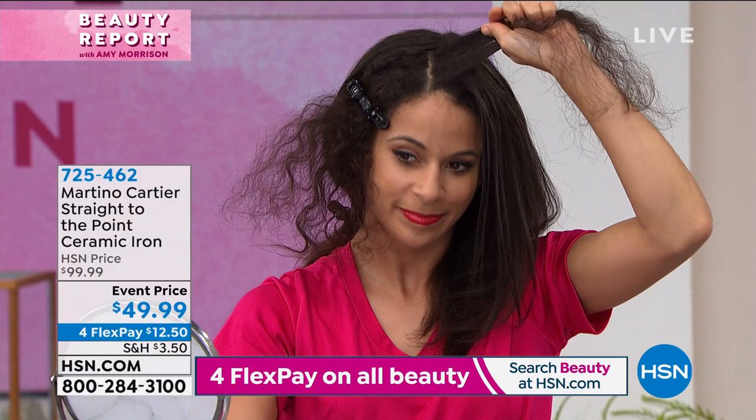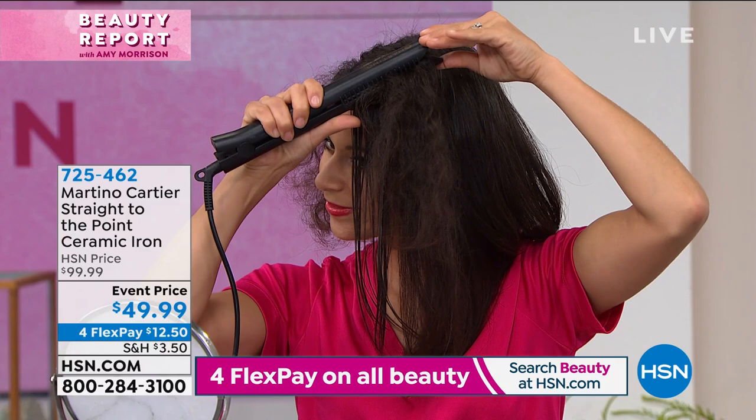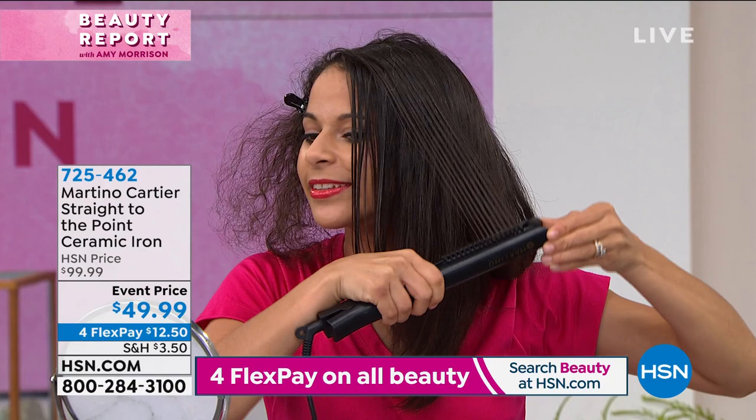She doesn't have to brush through it because the comb's already attached to it. Watch, she just pulls this through. And you know, the nice thing about ceramic, first of all, I want to talk about safe heat. And that's exactly what ceramic does, because we're actually heating your hair inside out. So we're sealing the cuticle.